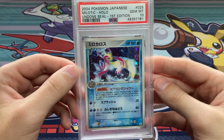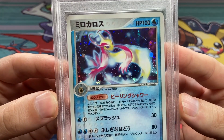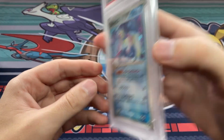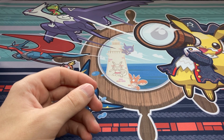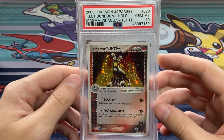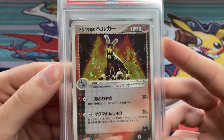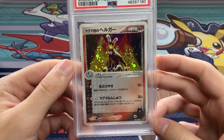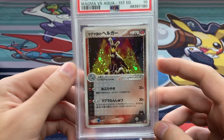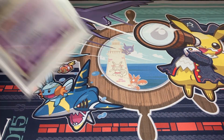Again, the EX Holos, really the reason I am collecting them is just because of the artwork. Incredible Itsuka Nishida there on this Milotic. I think I have a couple of these either off at PSA, ready to be graded. It's one of those cards that you cannot get enough of. Team Magma's Houndoom, you can kind of see the Magma logo in the background there. Houndoom Holos are beautiful. This is a kind of interesting artist, Ken Ikuji, but very nice there. I don't know if I've seen many cards illustrated by him.